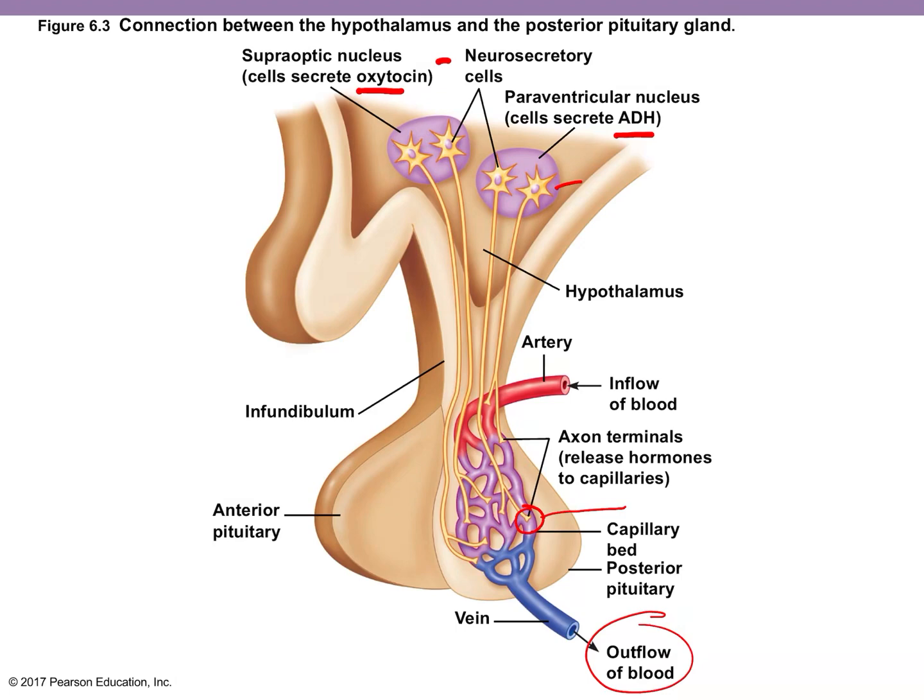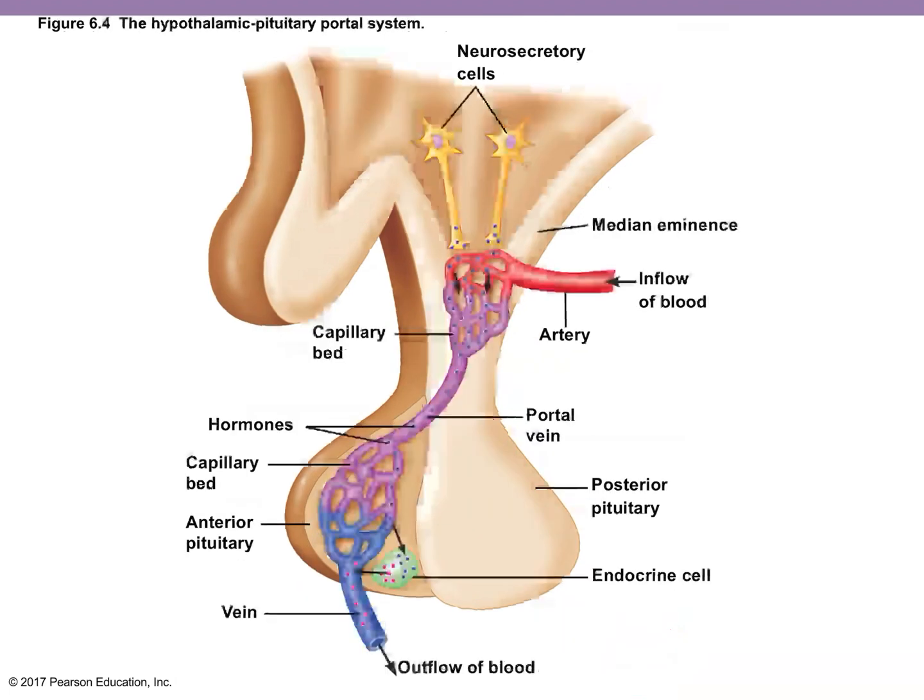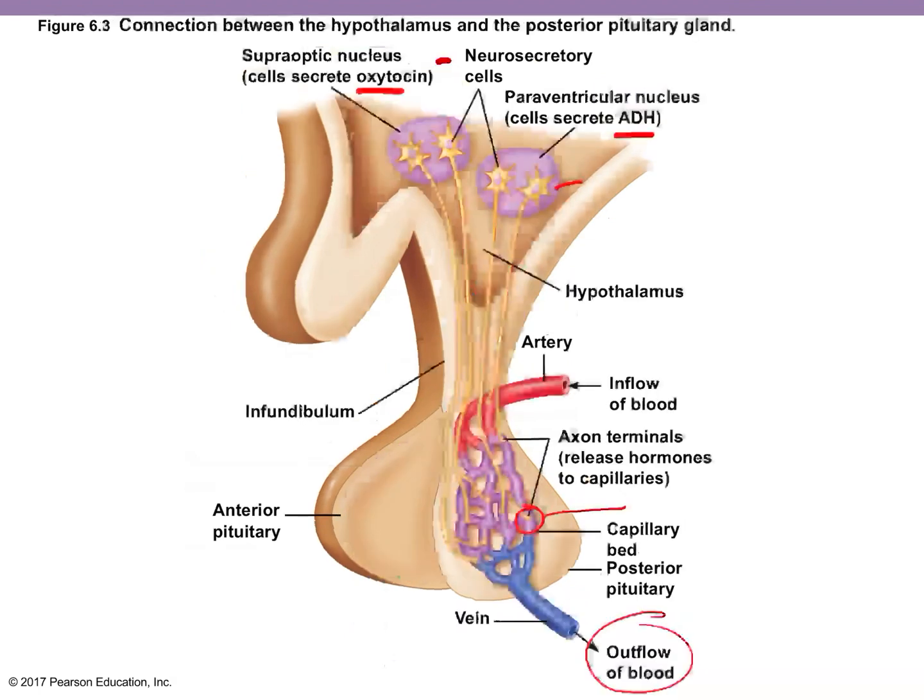So we're going to take a look at the neurohypophysis first, or the posterior lobe. So let's just stay on this picture. So the posterior lobe of the pituitary gland, again, it's neural tissue. So we can see the axons, the soma in the hypothalamus, the axons coming into the posterior lobe. So the posterior lobe secretes two hormones. This is antidiuretic hormone, also known as ADH, its abbreviation, or vasopressin.